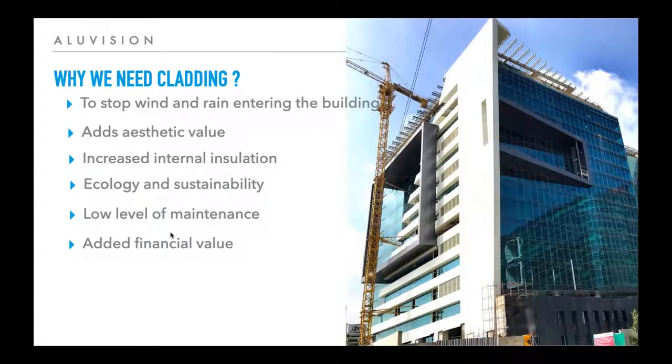It adds financial value. Whenever we are using a cladding material, it gives thermal insulation, so we are saving the cost on air conditioning. Also, it gives less maintenance, so repairs and restoration won't be required much. So we are saving on cost there. Maintenance is easy, so we are saving the cost of maintenance. Certainly its initial cost is high, but if we look at the long term, it adds value whenever we are selling the building as well.